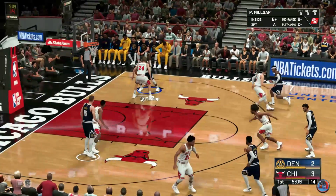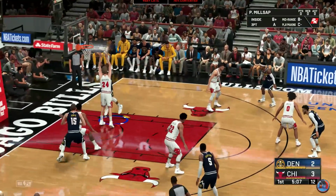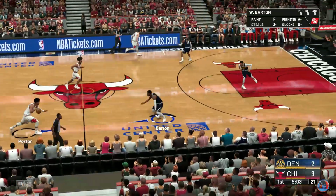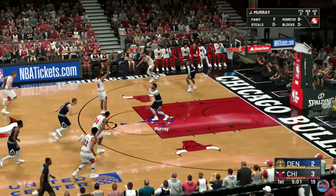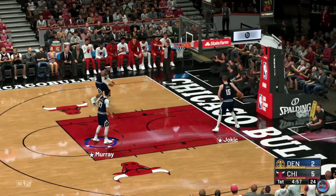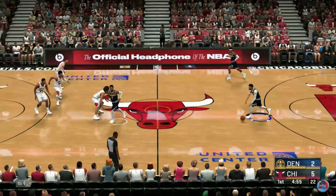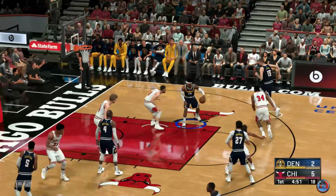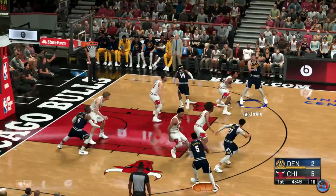Right side, Millsap. Good defense by Markkanen. Some scouts question that end of the floor, but he's been better than advertised. Good on the bucket. Better to be lucky than good. Got that shot to fall. And so it's Murray who brings the ball up for the Nuggets. It's a 3-point game. Harris kicks to Jokic.